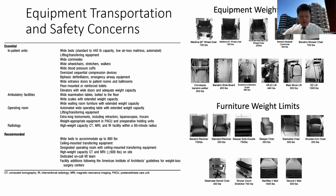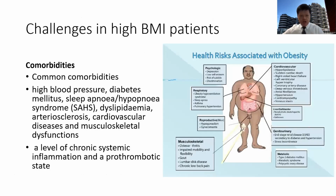That's the ideal situation. The challenges in high BMI patients in the pre-op planning includes looking at their comorbidities. They tend to have high blood pressure, diabetes, sleep apnea, dyslipidemia, atherosclerosis, cardiovascular disease, and a chronic state of systemic inflammation and post-thrombotic states. Such patients are actually candidates for endoscopic spine surgery for a few reasons.